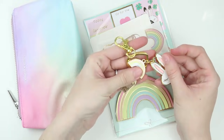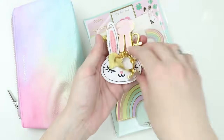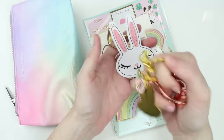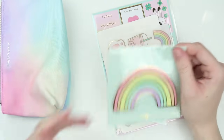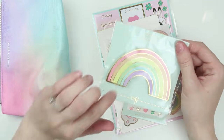I mean, they're really cute, but again, like I said, I have others just sitting, you know. This one's personally my favorite, but it's a lot of keychains. They're cute, but it's a lot. Then you get these foiled sticky notes, which somebody said that you can't write on, I think. I'm not sure, don't quote me. But anyway, they're really cute.